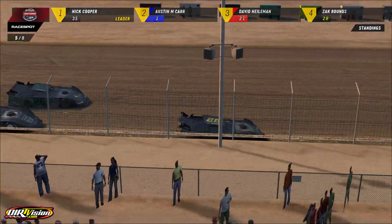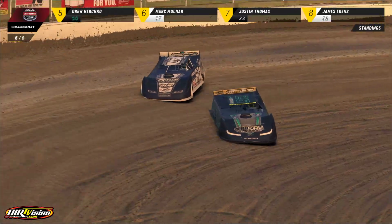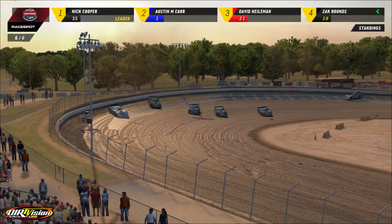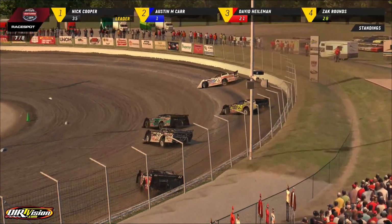What happened? We just had a big, huge, I don't want to say dive bomb. We don't call them dive bombs here, but either way, a massive push from David Heileman on Zach Rounds. Slide job, that's the word I'm looking for. Came right up the nose. Zach Rounds ended up punting the rear bumper of David Heileman.